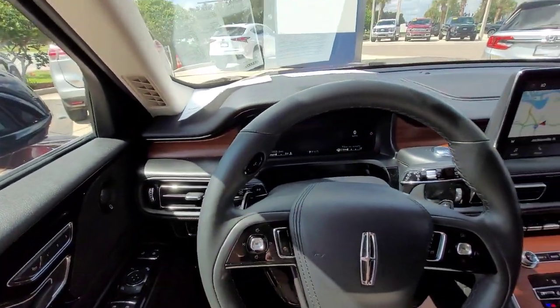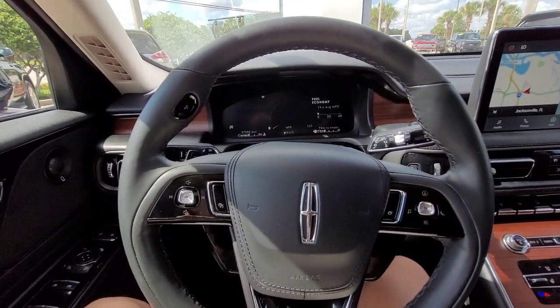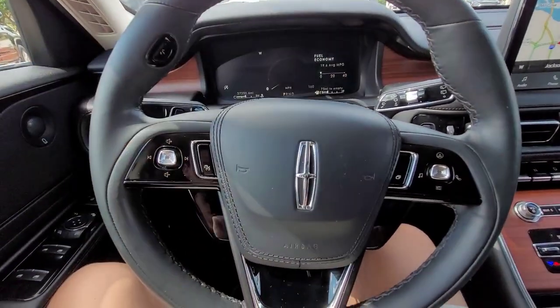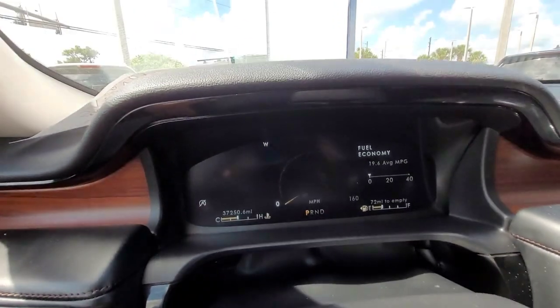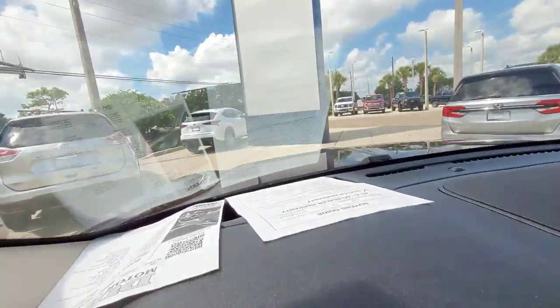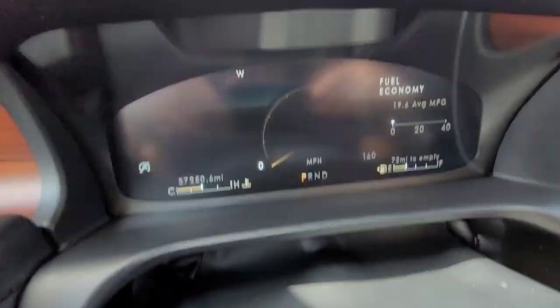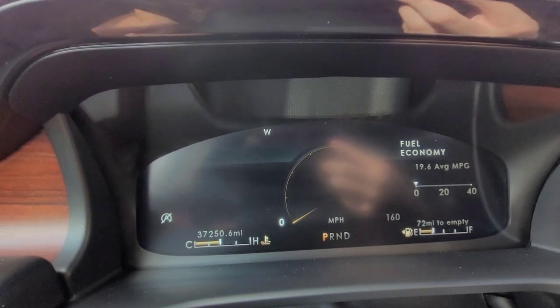So, closing the door back up now, you can take a look at what you get within the screen up here. So, looking down into the gauge cluster screen here, you don't get a whole bunch, but it's more than enough in my opinion. I really like simple gauge clusters, and this is just that.